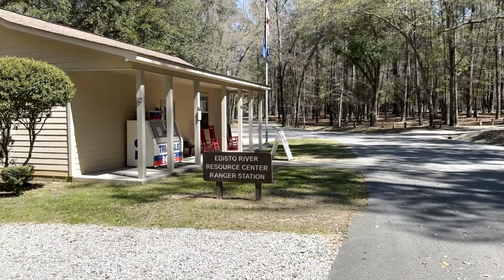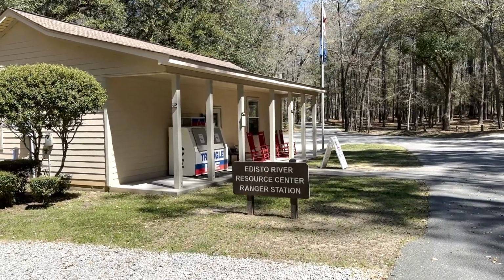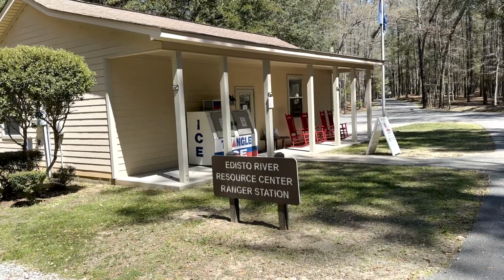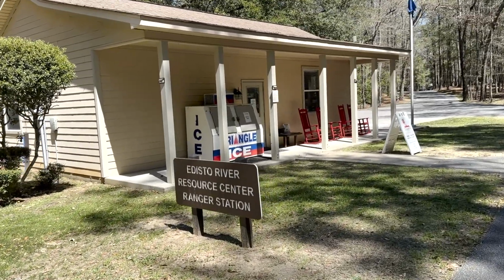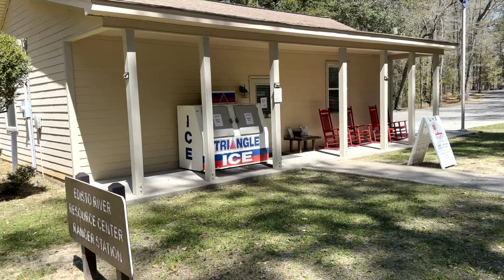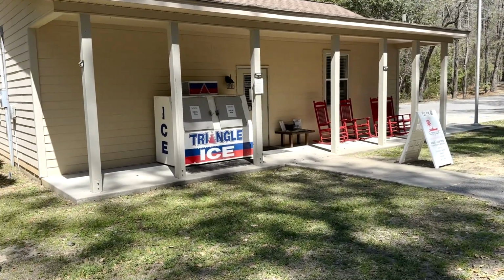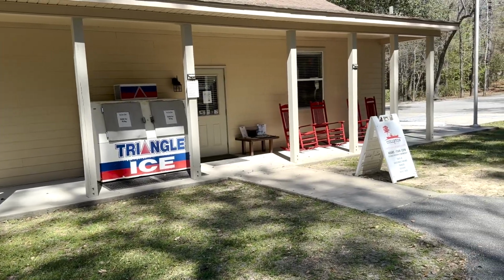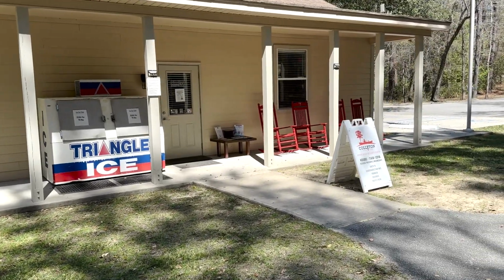So this is the Edisto River Resource Center Ranger Station, which is right at the beginning of the camp entrance. But what's really interesting is that it's only open 1 hour a day. So you ought to be here from 11 to noon to get in here and do anything here. That's sort of silly, but you know, it is what it is.